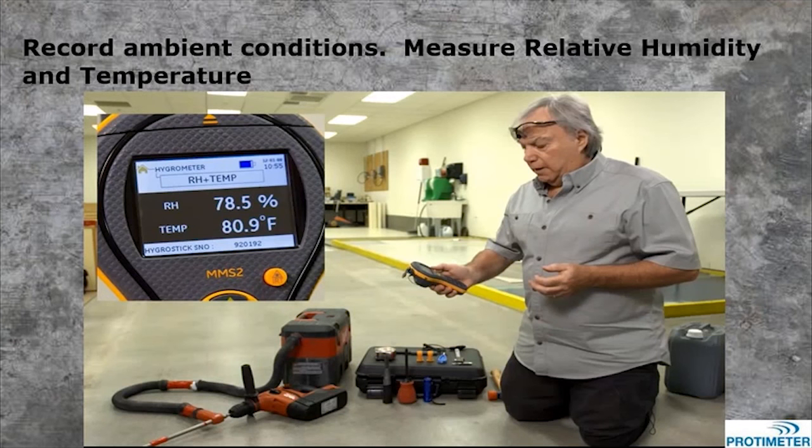As you start the test, the standard suggests that you measure the relative humidity and temperature of your ambient conditions. Again, it's very fast on the sensor that's mounted on the back of the MMS. You'll get your readings of relative humidity and temperature and record them.